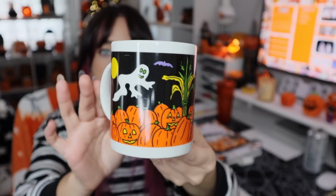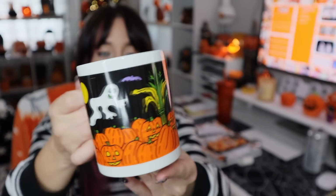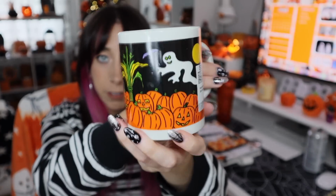So you guys know that I'm obsessed with mugs, and I love the old school mugs, like this type of mug. The newer ones are super cute, but there's just something about a good old mug, let me tell you. A few little ghosts flying over a little pumpkin patch, with the corn stalk. This was $2, from Savers. The perfect little size. Not that I needed another mug at all, but I thought it was different. It just has more character.